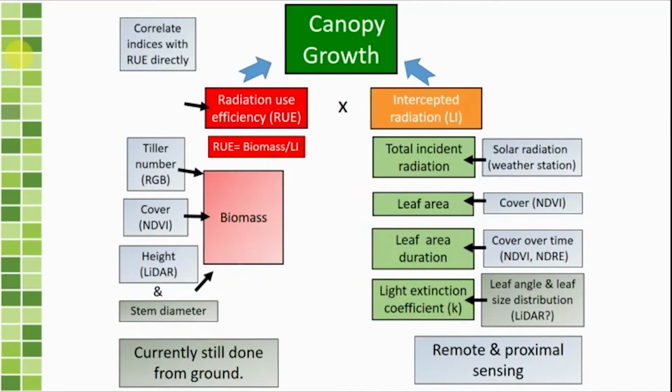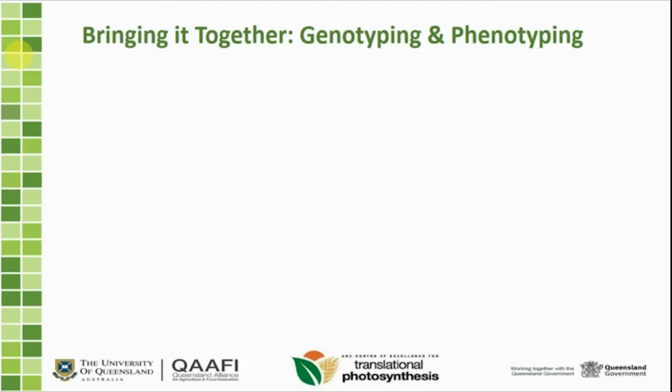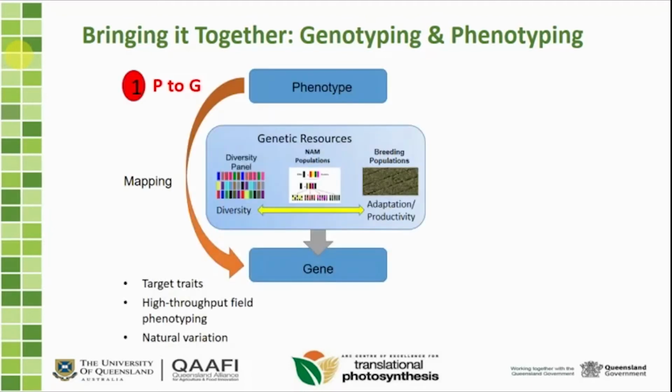And ultimately we want to correlate indices directly with RUE so that we can figure out which spectra will actually be determinants of RUE. That's what we're working on at the moment. And once we can do that, we'll have a great way of screening our diverse panel for photosynthetic capacity. So then we have to bring it all together now that we have better resources to phenotype.